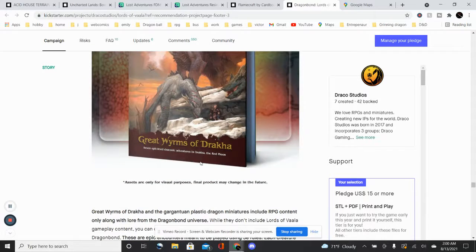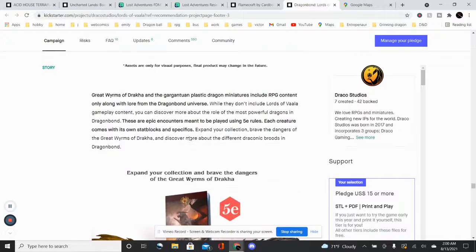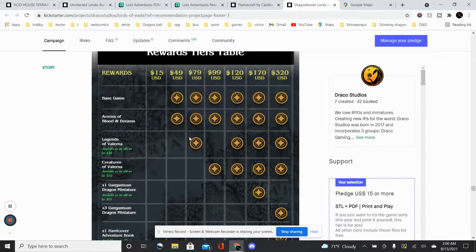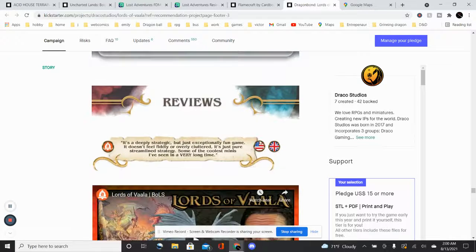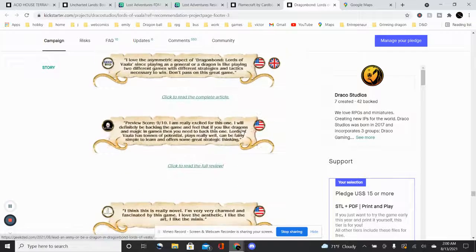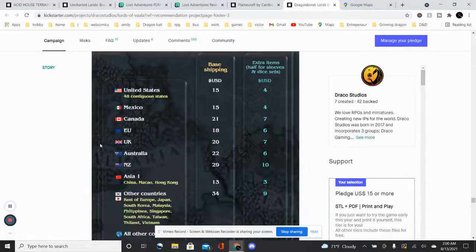And it's the Great Worms of Draka book right there. It kind of tells you more about Bastarox and how he slays the other dragons and whatnot, and becomes essentially the king of dragons. It's your rewards table there. Kind of tells you the value you're getting. And then, some YouTubes as well if you want to check out how to play. Okay. So interesting game, definitely.